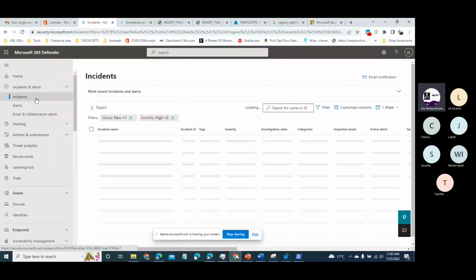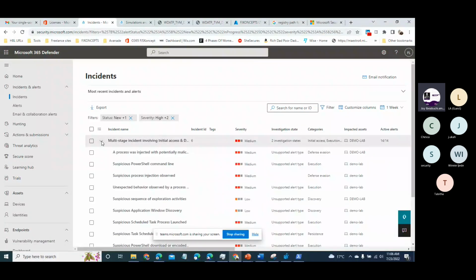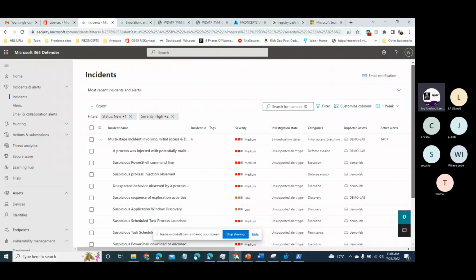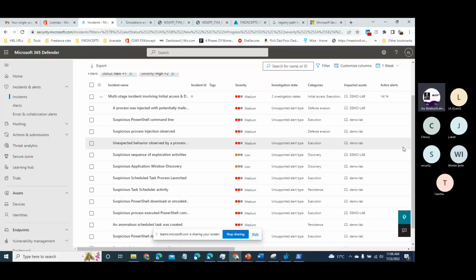So if you go to incidents, you will see that there's one incident in this organization. Just by looking at the name, it tells you this is a multi-stage incident that involves initial access and discovery on one of the endpoints. It can automatically show you the impacted assets that have been affected by this or have this trigger on, and once you expand it, you can see everything. We call it multi-stage, meaning that so many things happened from just one trigger on this device, and you can see all the things that tried to happen.